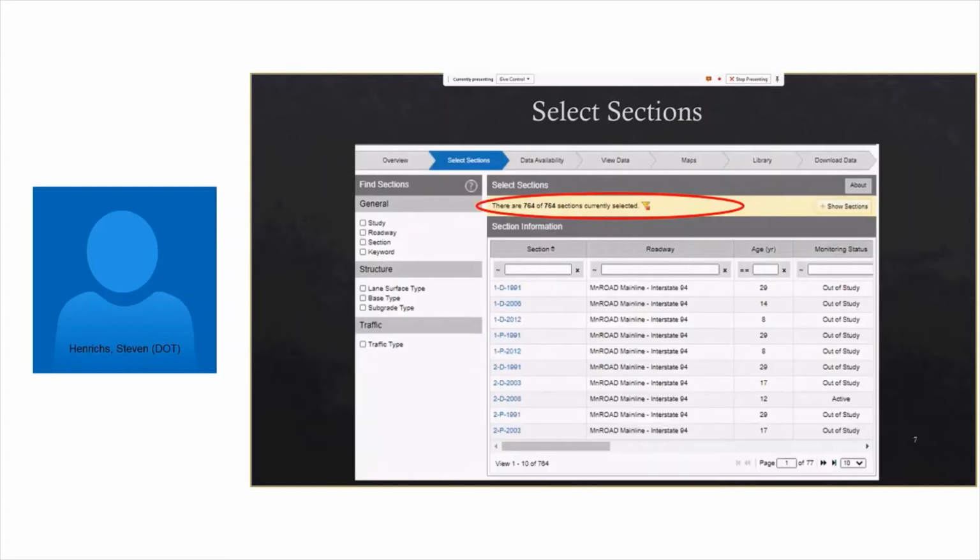So working left to right on the toolbar, just after overview is select section. In the main body, you see a list of the sections starting at 1D 1991. Then something happened to it, some kind of change, and it became 1D 2006, then 1D 2012. On InfoPave, you can slide to the right and see what happened to it then. You'd see it got split into cells 101 and 201.